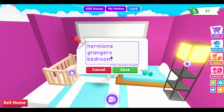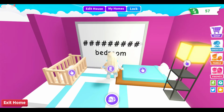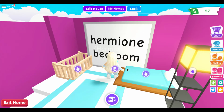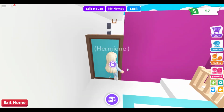Hermione Granger's bedroom. Why does that do it to me? Okay, so it's just going to be Hermione's bedroom. Hermione bedroom. There we go. Much better. Now let's go to sleep. Actually, no, we're not going to sleep because it's morning time, so yeah.